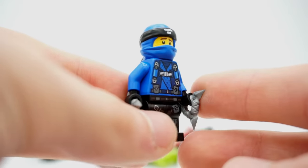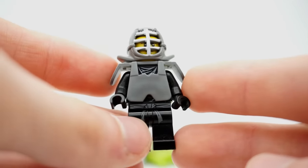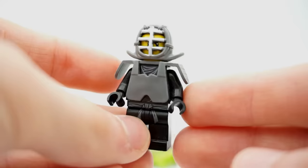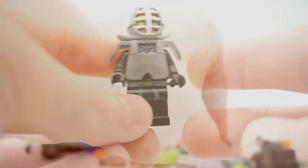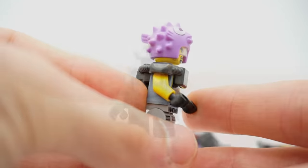It appears that we have another Dragon Master minifigure here of Jay, as well as another Kendo minifigure. This is Kendo Cole, once again, is just basically the original ninja, but just has, instead of the head wrap, this sort of Kendo headpiece here. We also have the Puffer making a return from the LEGO Ninjago movie.